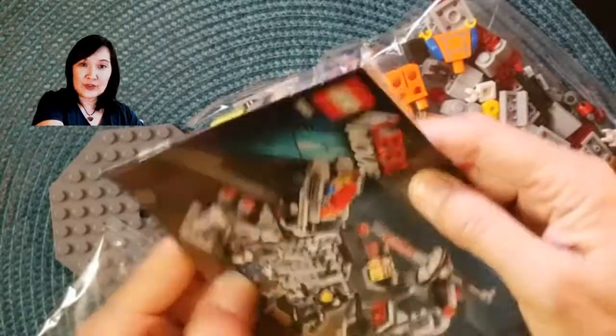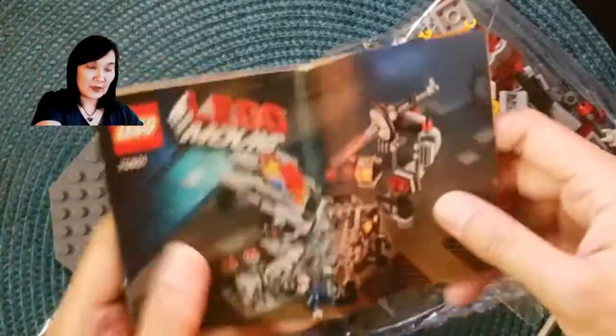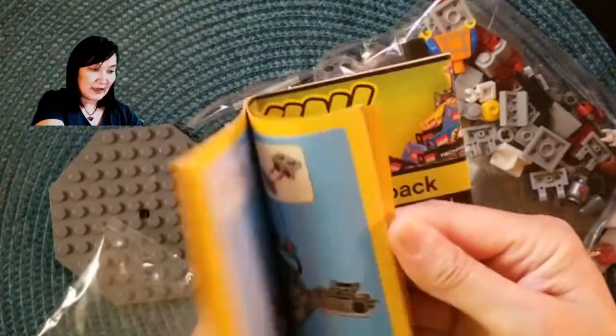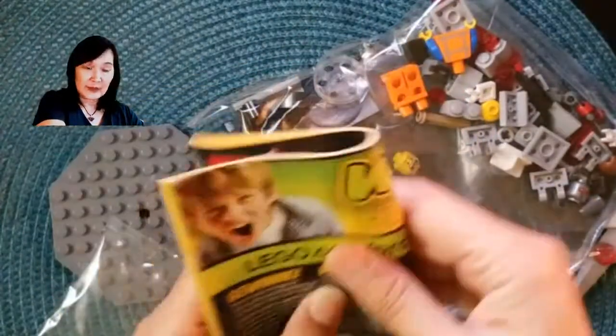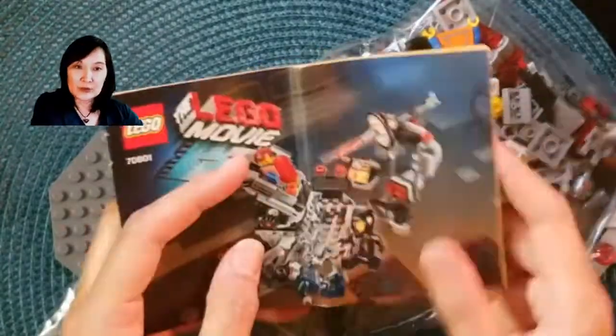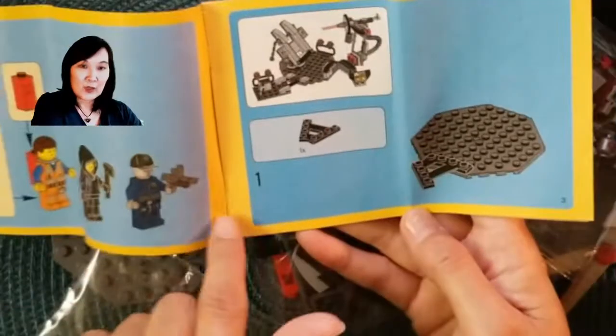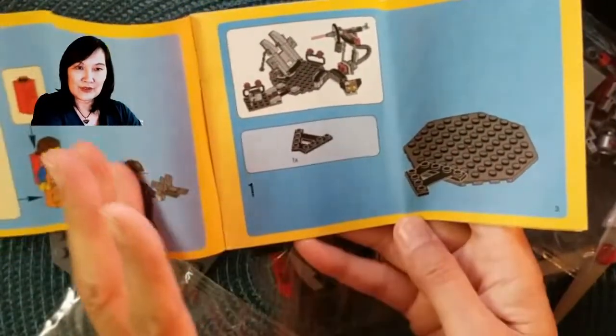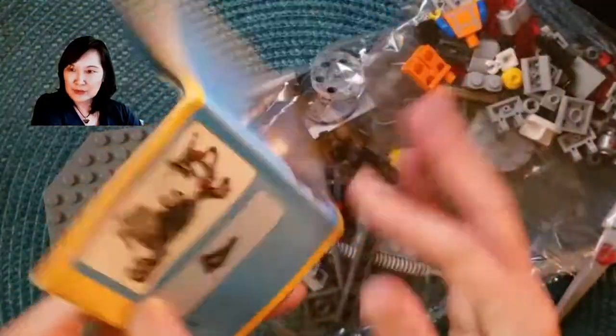Okay, so this originally was a $12.99 set, so that's why the brochures and the instructions are not going to be that fancy. But the other thing you'll notice with some of these older instructions is that they don't have the walking figure going across the bottom to kind of give you a sense of how much time you have left.